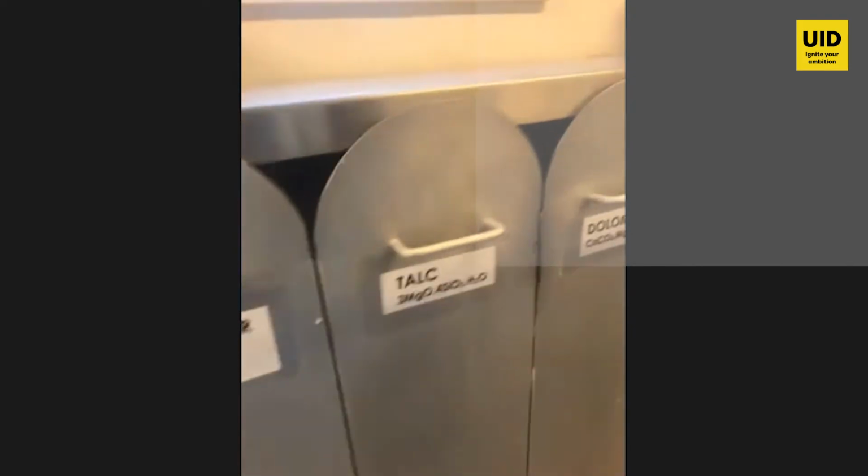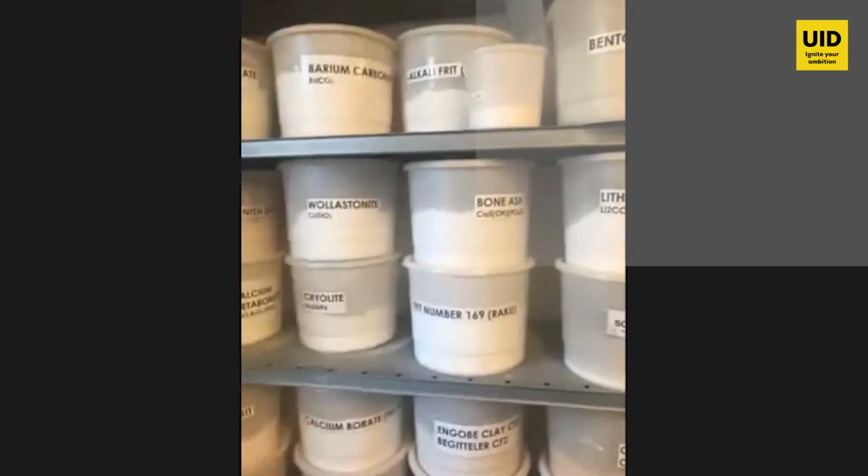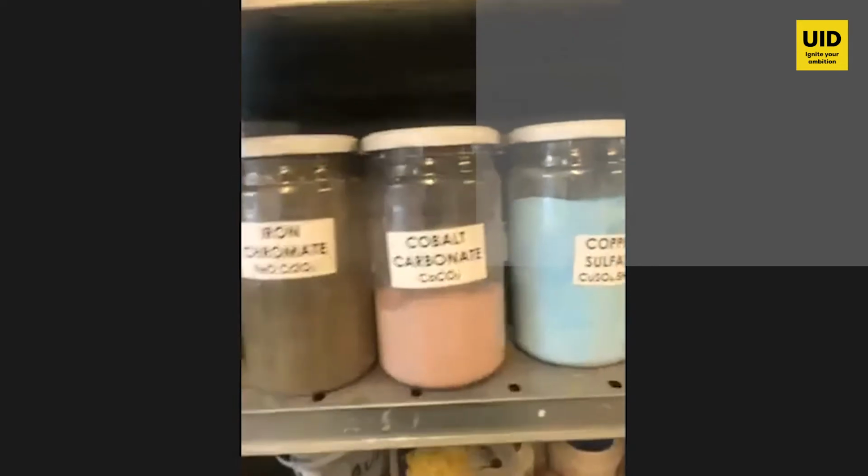So this is the spraying cabin, and the place where you can mix glazes and weigh them, and some materials which you use for mixing. Everything is some kind of white, mostly. Yeah, but of course, there is a book where you can see recipes, what you have to mix to have your glaze, and some cobalts, some oxides, yeah, pigments.